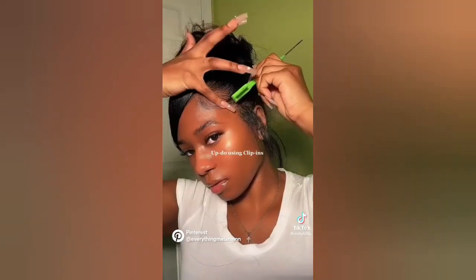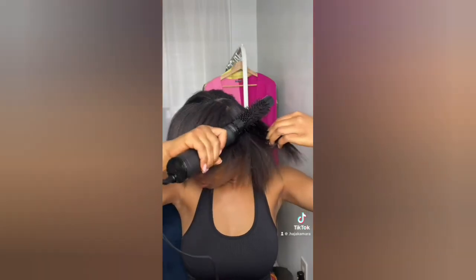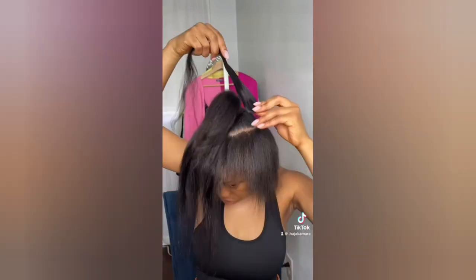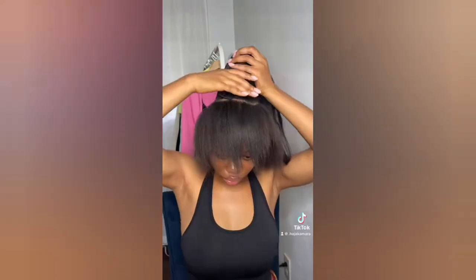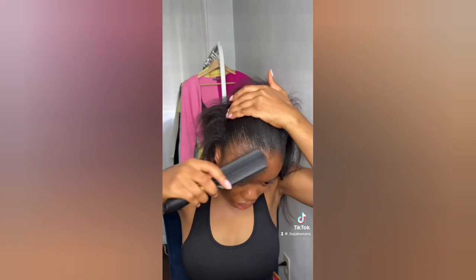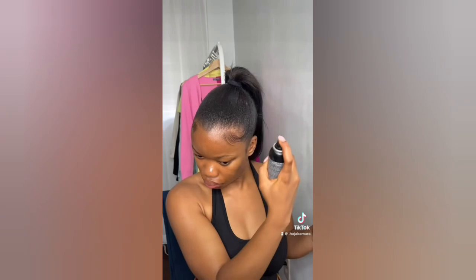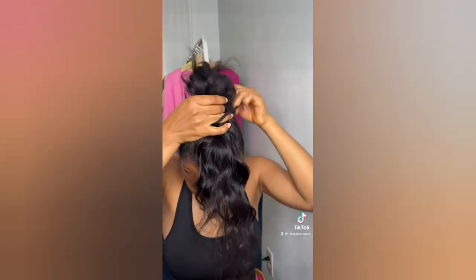DIY home remedies. In addition to store-bought products, consider trying these natural remedies. Apple cider vinegar: mix equal parts water and vinegar and use it as a rinse to balance scalp pH. Tea tree oil: add a few drops to your shampoo for its antifungal properties. Aloe vera gel: apply directly to the scalp for soothing and hydrating benefits. Yogurt mask: apply plain yogurt to the scalp for its cooling and probiotic properties. Always test a small amount on your skin first to check for allergies.